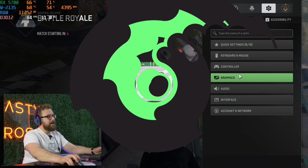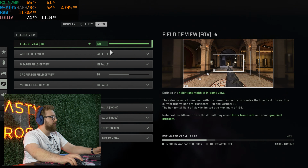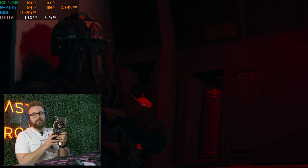All right, gamers, we are in Call of Duty Warzone on the balanced preset with balanced FSR 2.1, and yeah, so far so good. Now again, as we mentioned, this is not the graphics card we initially wanted to use, but this thing right here unfortunately was being naughty.